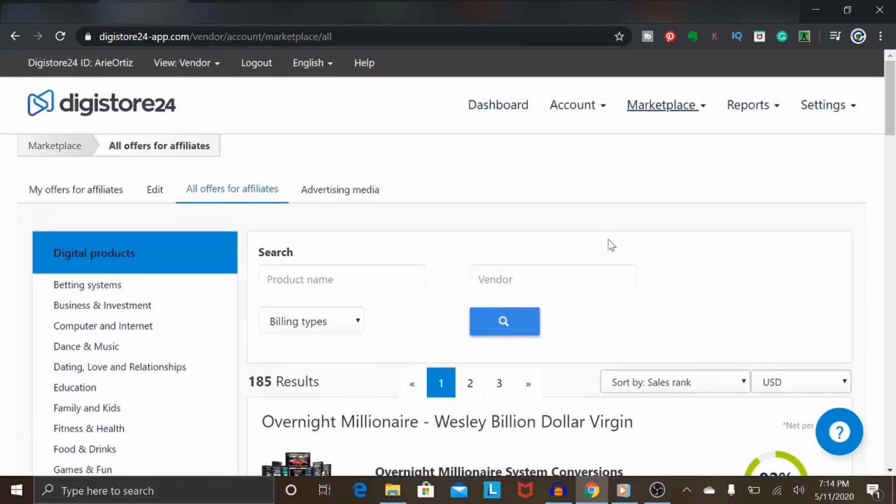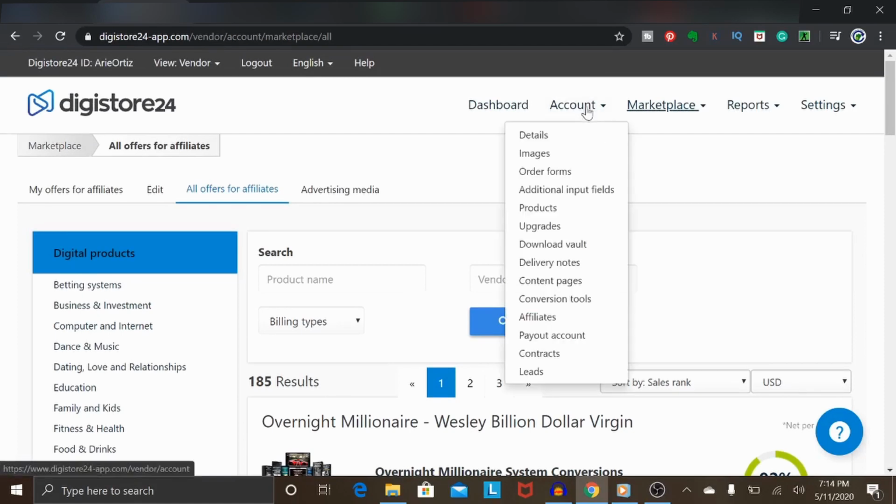Before you start marketing anything online, you'll want to go over to this account tab right here, and there's this option that says payout account. When you click on this, it's going to take you to the page where it'll ask exactly how you want to get paid out. Do you want to get paid out through PayPal, direct deposit, or wire transfer? I believe those are the three options that they offer in terms of paying out your commission. So once you have all that set up, then you can go ahead and market anything on this platform.